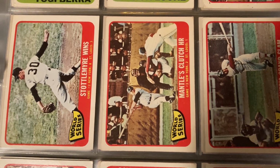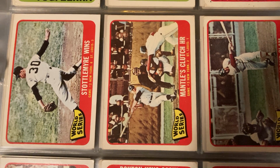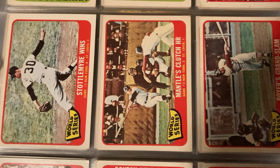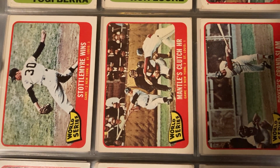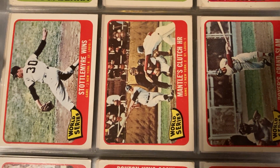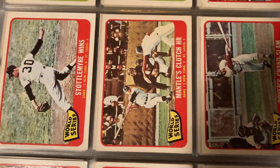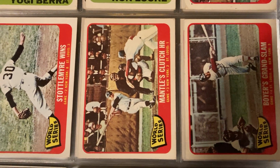Mickey Mantle, 9th inning home run. He hit it off of Barney Schultz. That pitcher there, it's kind of like a Bob Gibson follow through, but it wasn't Gibson pitching. Maybe Schultz had the same kind of follow through. I'm not sure. But that's Mantle hitting that home run in the 9th inning.